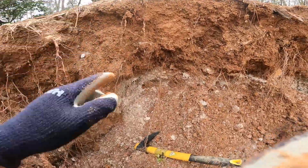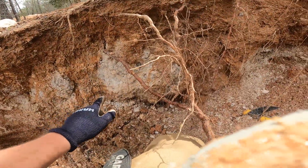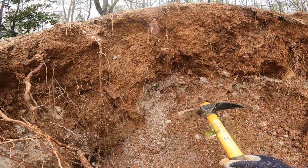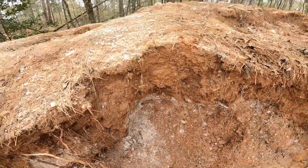So this is kind of interesting. You can see the ground is a little bit different color underneath. I guess the sediment is kind of white here, and I'm not exactly sure if a different color ground is a good sign, but it's pretty cool.